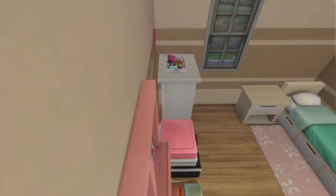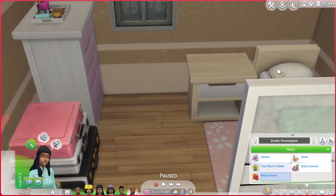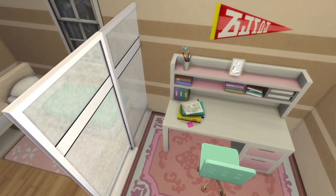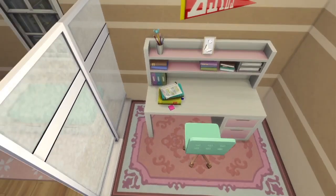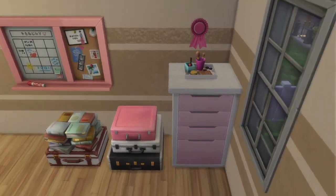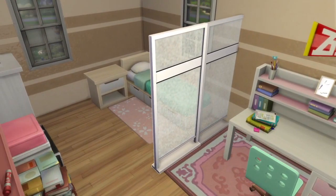Let's go on to the next slide. Flower petals. And here is Zawal's bedroom, and I was basically just assigning everyone's bedroom. This is also the part where I realized that if she's going to be a college student, she's going to need a computer. So you're about to see me add in a computer at the very last minute here.